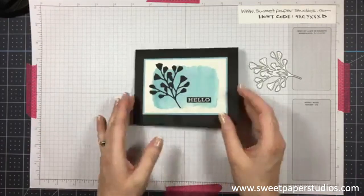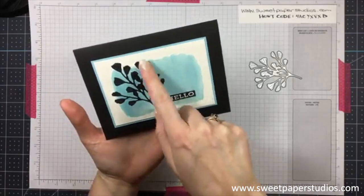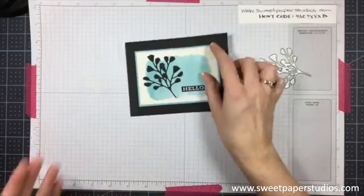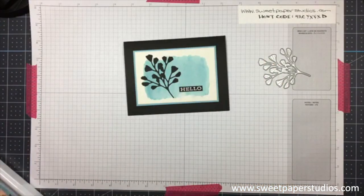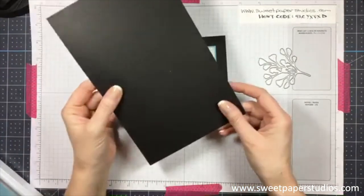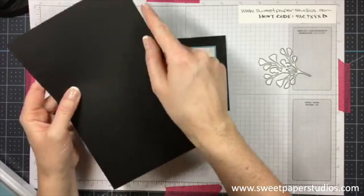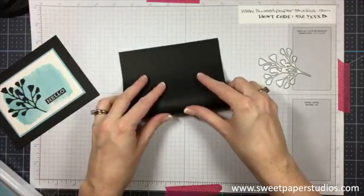Okay, so for this card, we are going to do a couple of techniques. As I said, we're going to use this gorgeous balmy blue color. We're going to do a bit of die cutting and heat embossing for the sentiment. I will bring over my stuff. So you will need a basic black card base. This is a 5.5 by 8.5 card base that you're just going to fold right in half.